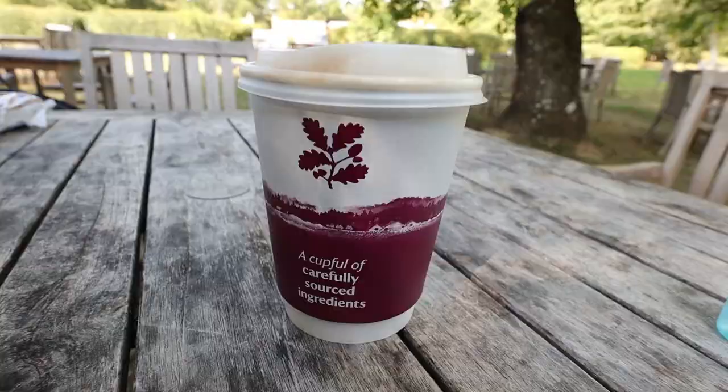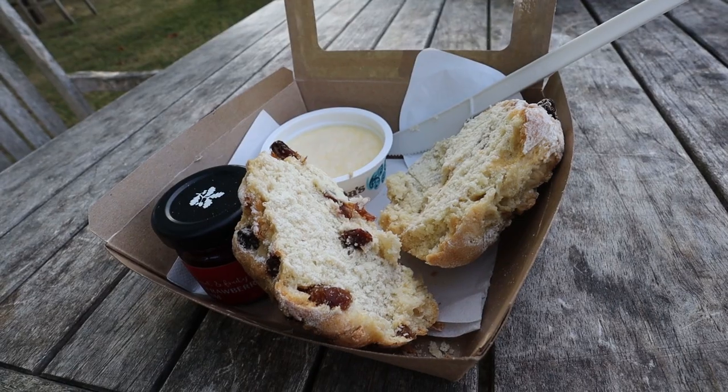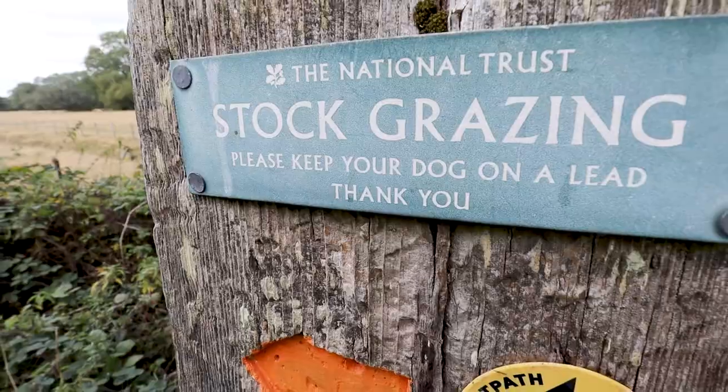As usual, we go to get a tea and coffee in the cafe. You do need to wear a face mask though when you go in to order the food. I had my usual, cream tea. All the food is pre-packed in a little box.